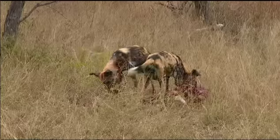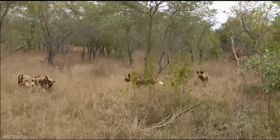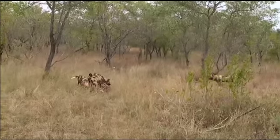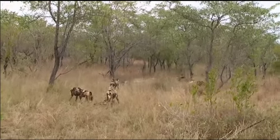But very important with the dogs. You also have the lowest ranking dog in the pack, which has got quite an interesting role. And that is that they sort of help to diffuse some of the aggression and frustration in the group.